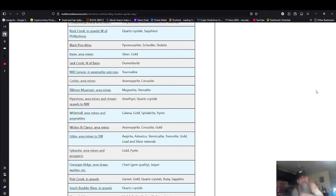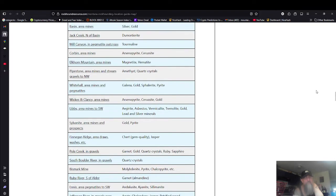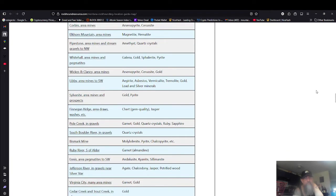At the Mill Canyon, there's pegmatite outcrops where tourmaline can be found, various colors. The Corbin area, you've got arsenopyrite, which is a relative of arsenic, so be careful there. Don't want to touch that or lick your hands or anything. Elkhorn Mountain area, you got magnetite, hematite. At the Pipestone area and in the stream gravels, you've got amethyst and quartz crystals. The Whitetail area mines, you've got galena, gold, sporadolite, and pyrite.